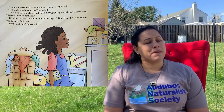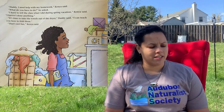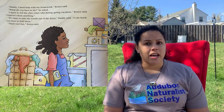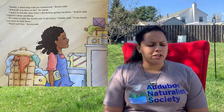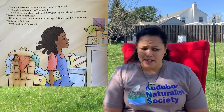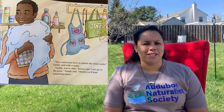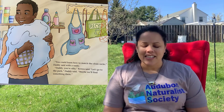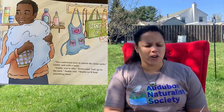Daddy, I need help with my homework, Kenya said. Oh, what do we have to do? He asked. I have to tell the class what I did during spring vacation, Kenya said. I haven't done anything. It's time to take the towels out of the dryer, Daddy said. I can teach you how to fold them. That's not fun, Kenya said. You could learn how to match the clean socks, Daddy said with a smile. Daddy, you're silly, Kenya said. Let's go to the park, Daddy said. Maybe we'll find something there.